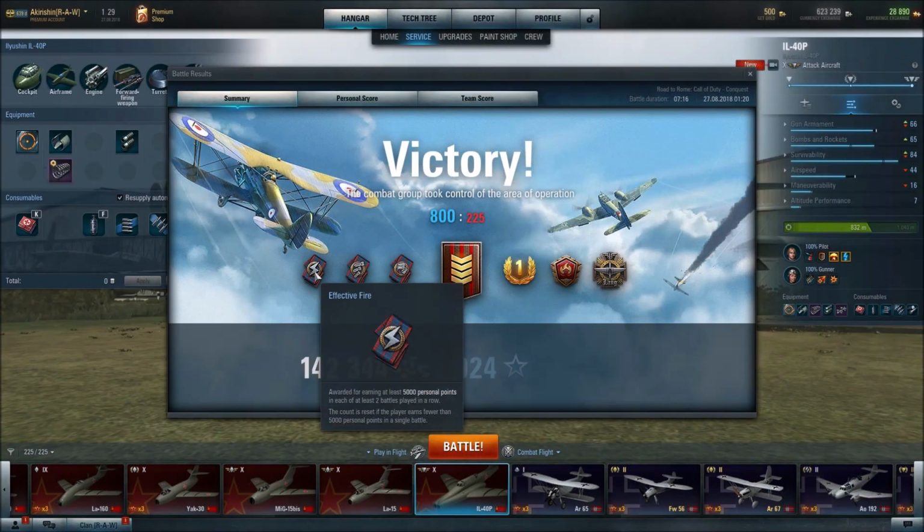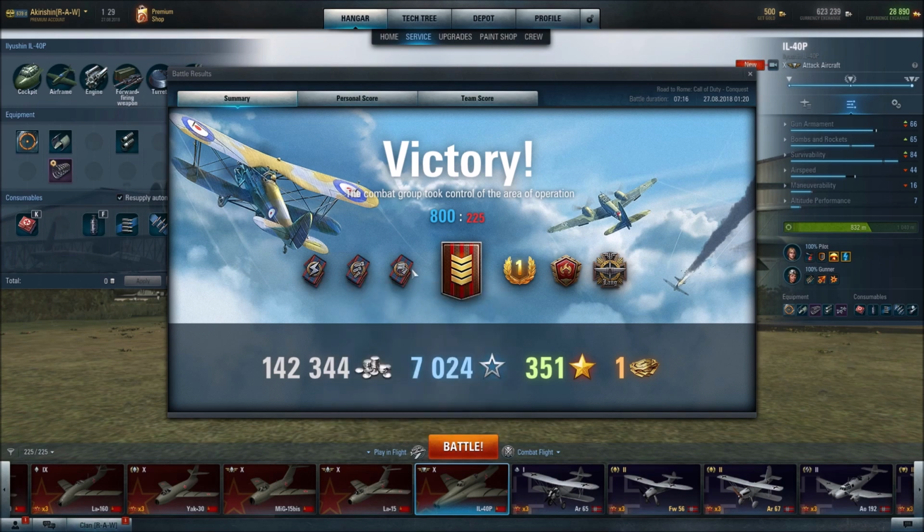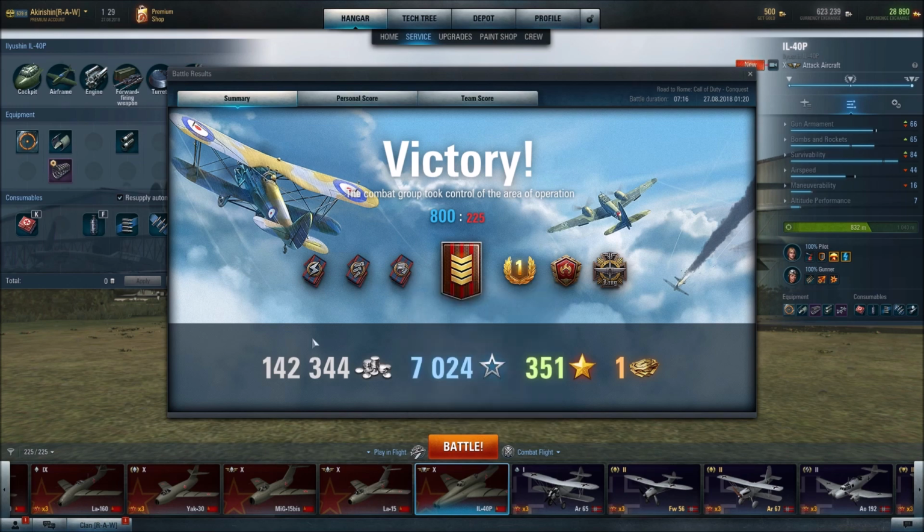Okay, so let's see, effective fire, avalanche, and subjugator. 142,344 in currency, 7,024 in experience points, 351 in free experience points, and a token. And of course, victory.